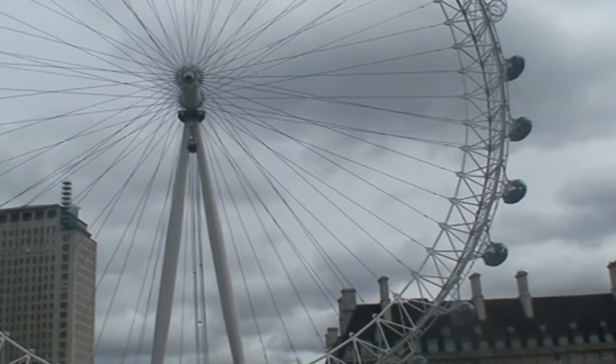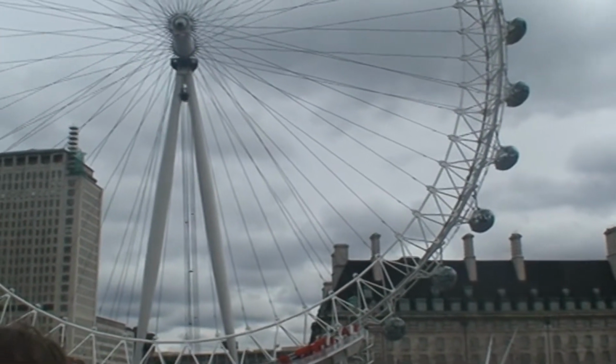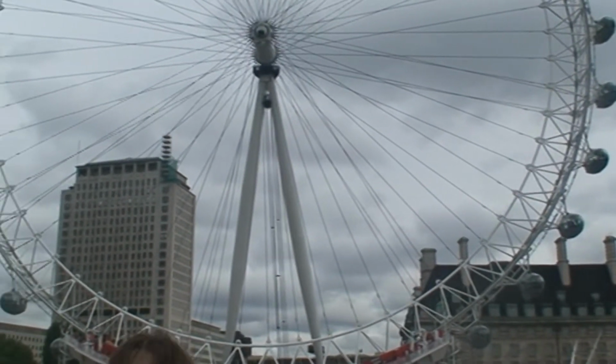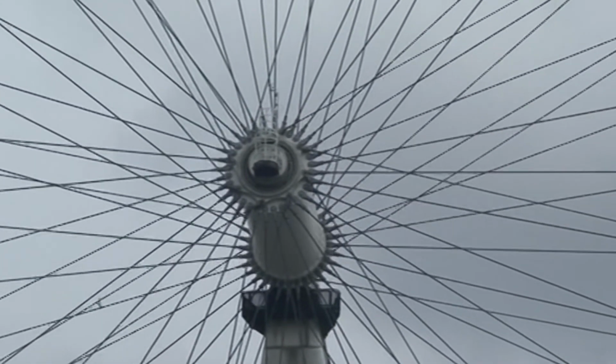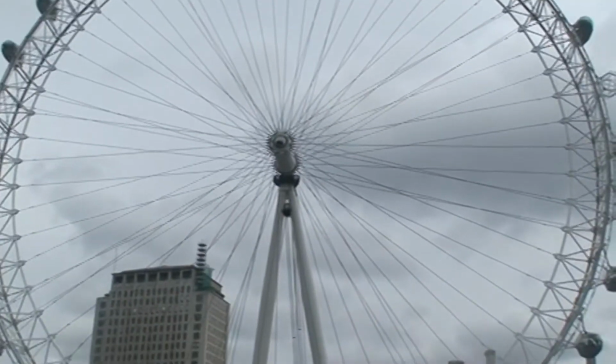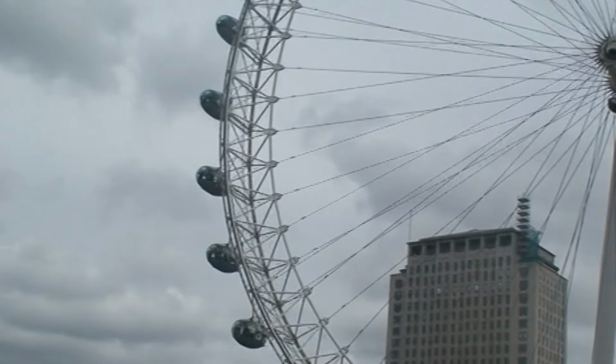At this end of the building, the tall clock tower, is the St. Stephen's Clock Tower. Now, it's more commonly known all around the world as Big Ben, but Big Ben is the name of the 13 and a half ton bell that strikes the hours. The hour bell is Big Ben.